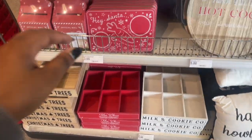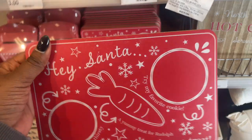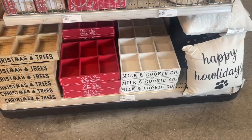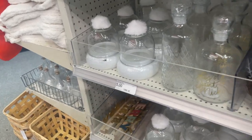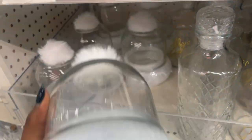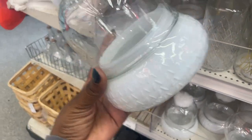So Target is officially done with Halloween and gearing up for Christmas, and there was so much stuff. I'm starting at the Target dollar spot because I was overwhelmed with the amount of stuff that was there. So just sit back and see what all we find.